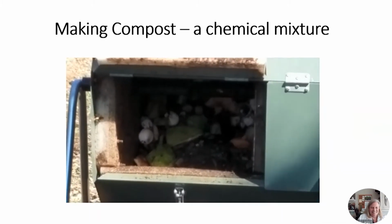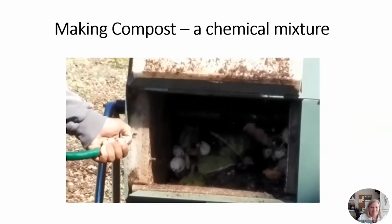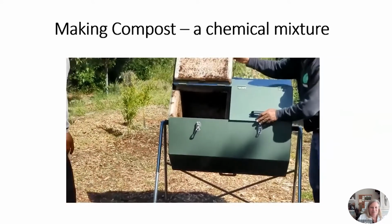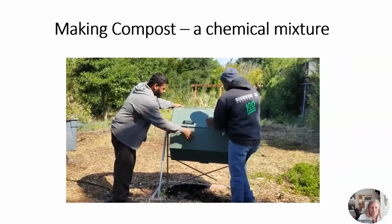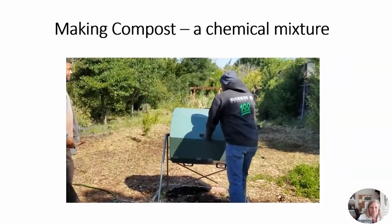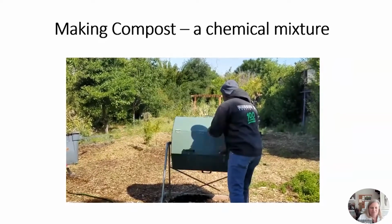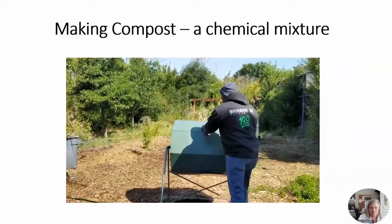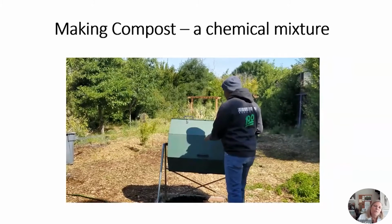We're going to add a little bit of water and then close it up and then aerate it. So we're just going to put a little water in it and close it down and let chemistry do its magic. So we're going to have to aerate it, and that's what Hagos is doing right now. And within a week to 2 weeks, it'll be ready to go as the compost that we've seen.